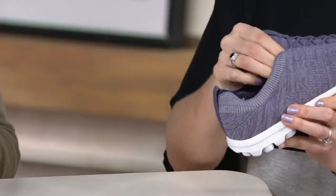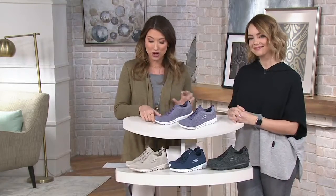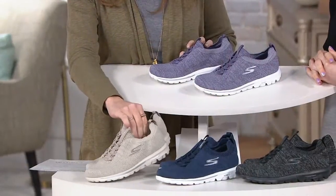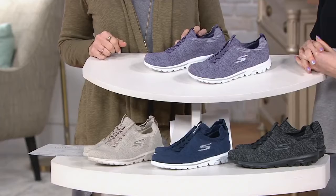If you want the purple, that is our most affordable option, $51.68. Rare color to see from the Skechers family, and we're so happy to have it with our pick of the show. Here is your natural. Then we have your navy, and then we also have it for you in your black for $62.